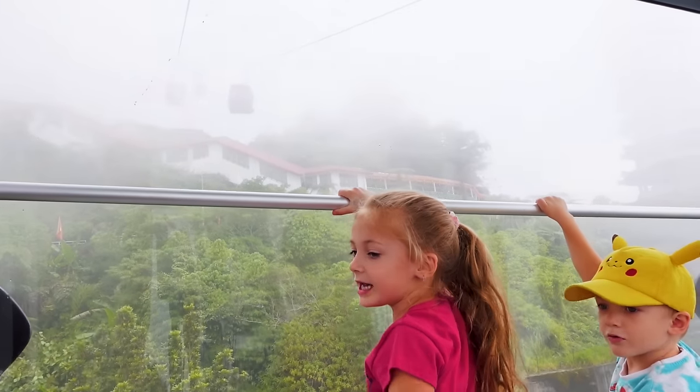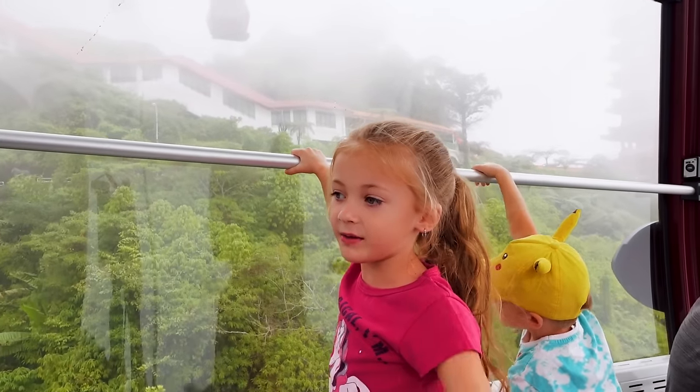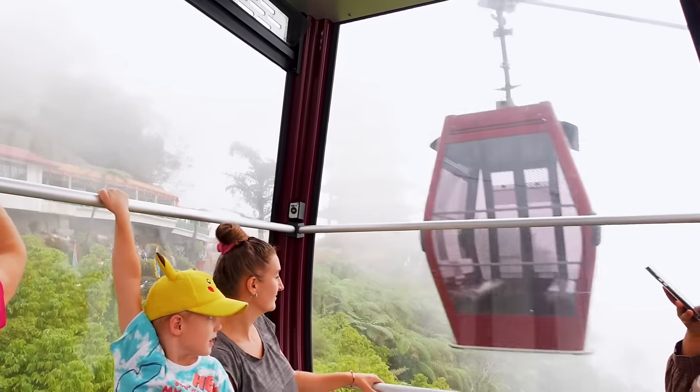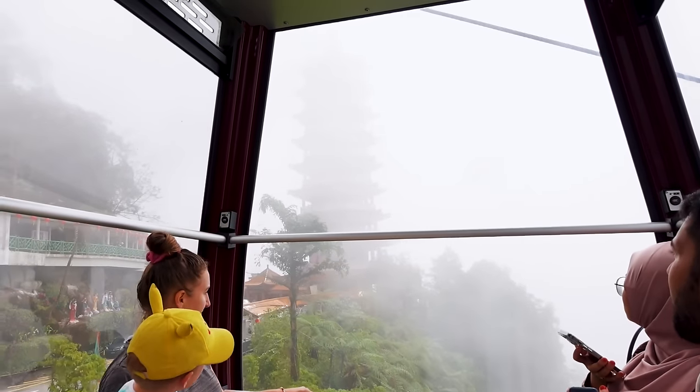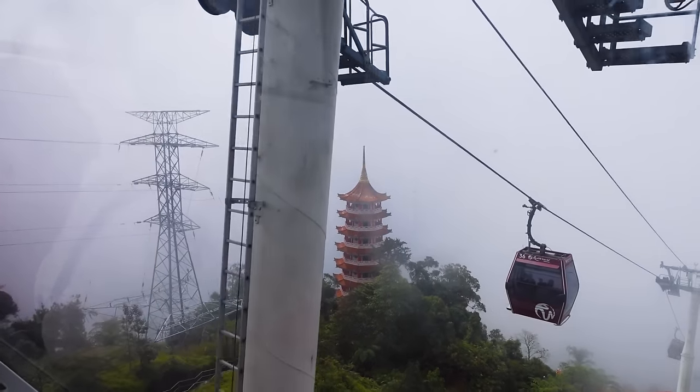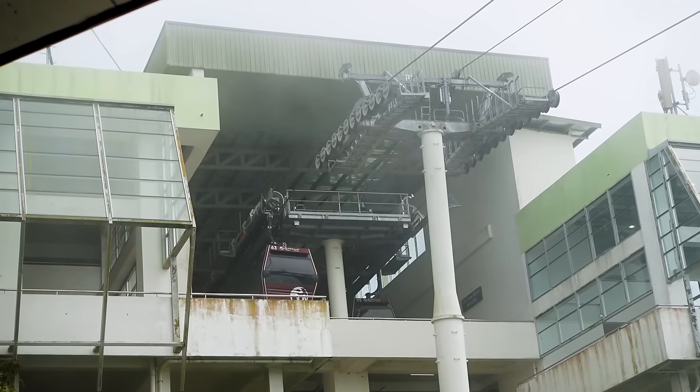Daddy, we have owl eyes. We can zoom. Well, zoom your owl eyes on the temple over there. Owl eyes. Oh, yeah. Oh, there's the clue of the world. We have boy eyes.